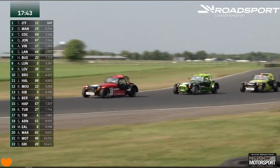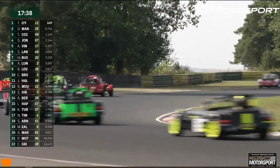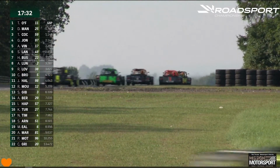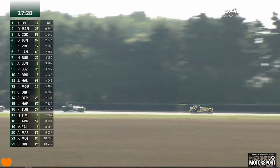And Mansberger getting close. Can't get a proper look at the front end of that car as Gwyn Jones holds off Alex Vincent. Steve Lancaster also in the pale yellow car, car 49, not too far behind in 6th position. Bush, Lund, Lovett and Broom also closing in.